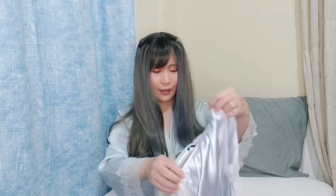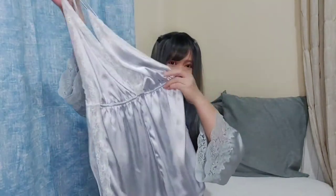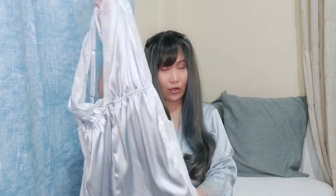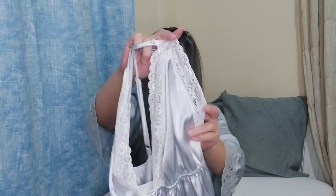So for today's video, we're going to do a try-on haul of Shein pajama rompers and silk pajamas. The first one that I got is this baby blue romper silk pajama. The fabric is very nice. It's very soft, and also the lace is soft like that.